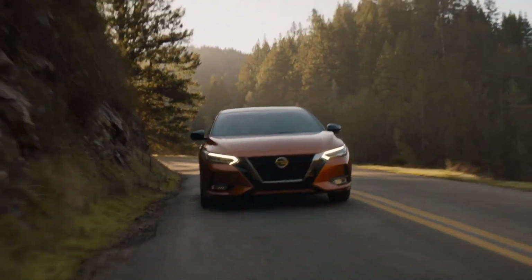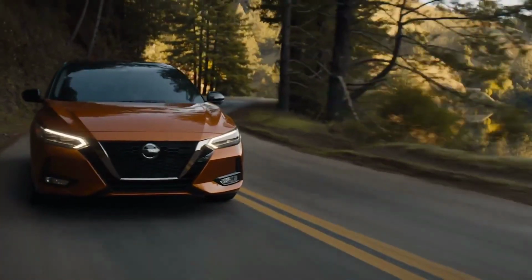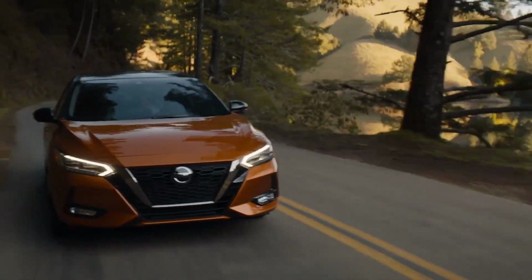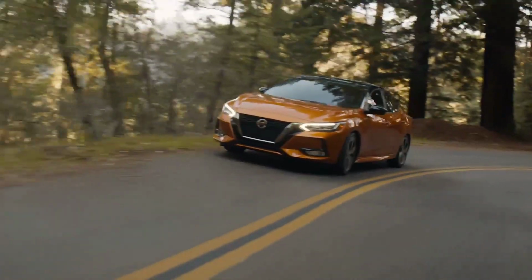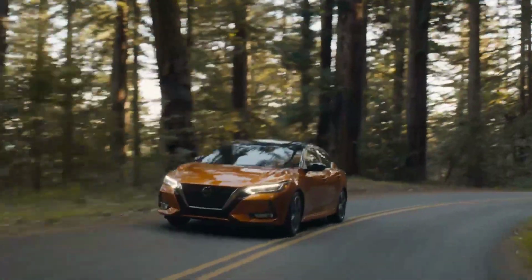The 0 to 60 time of the 2023 Sentra is around 8.2 seconds for all trim levels. And finally, the horsepower is 149 HP for all trim levels for the 2023 model year.